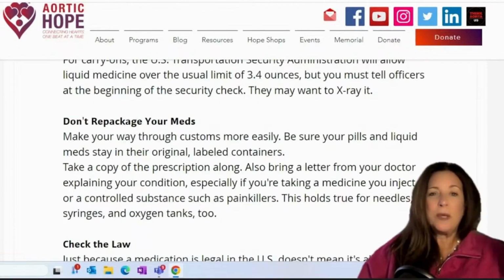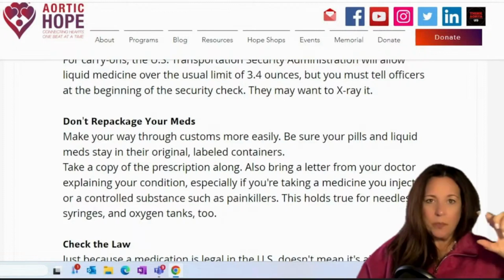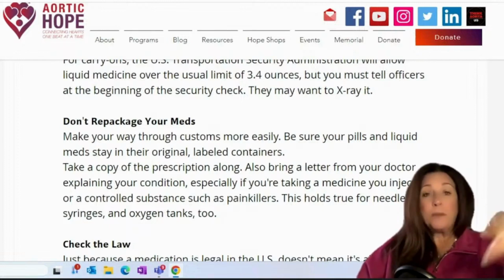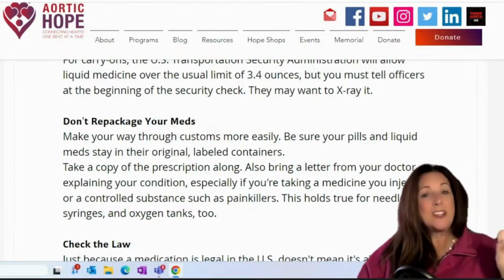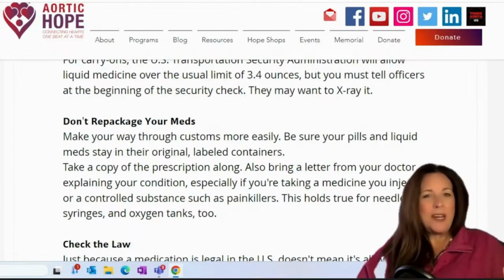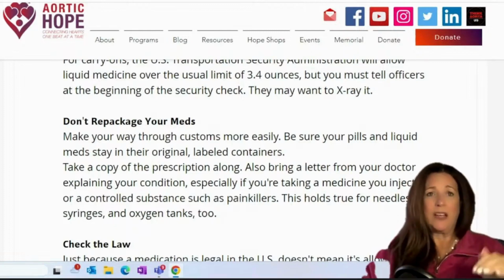And don't repackage your medication. I know a lot of people like to save the little plastic bottles that our meds come in and just throw all their meds into it as if it's a pill case. The problem is, unless you clean that out really well, you do have residue from the originating medication that's now all over your other meds. So don't do that. Okay.